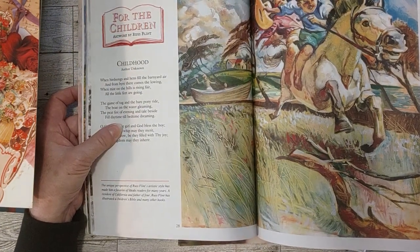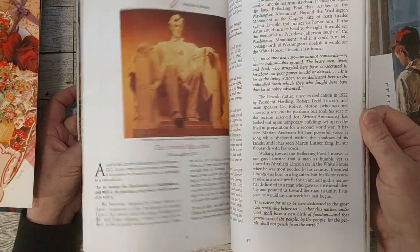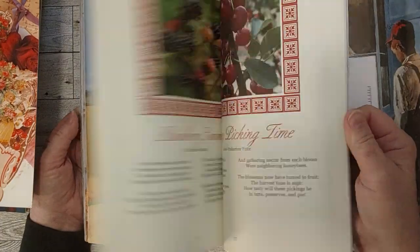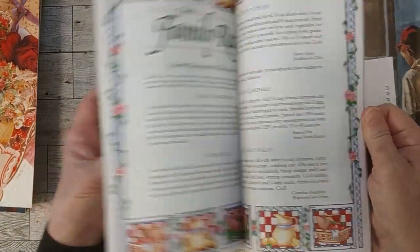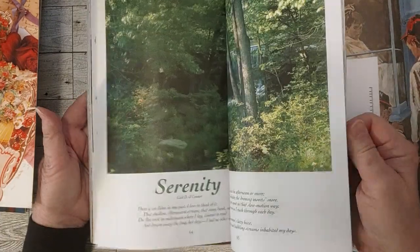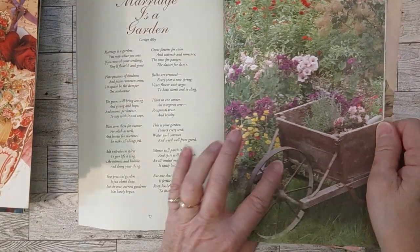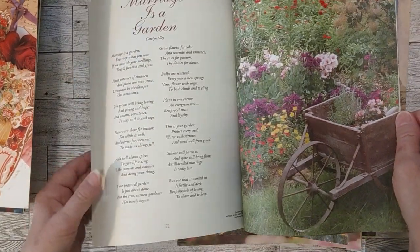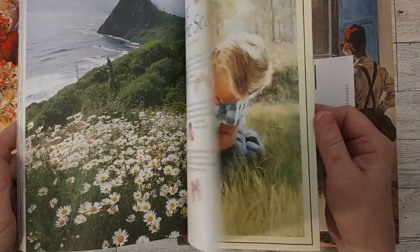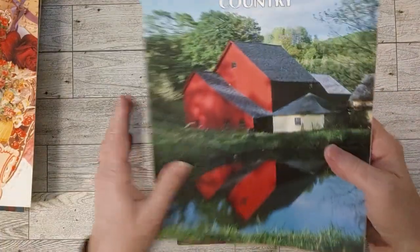And these are all vintage. And so, yeah, we're going to try to get through the rest of these. They're pretty much like new. I think the person that maybe had them before me, look at that barn. Perfect. The person that had them before me maybe collected them and just looked at them one time. I love these old wheelbarrows. I've always wanted one, but they've always been so expensive that I never bought one. But, oh, look at that little kitty cat. But anyway, that was country.